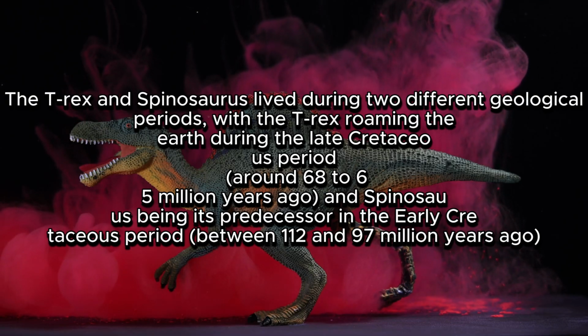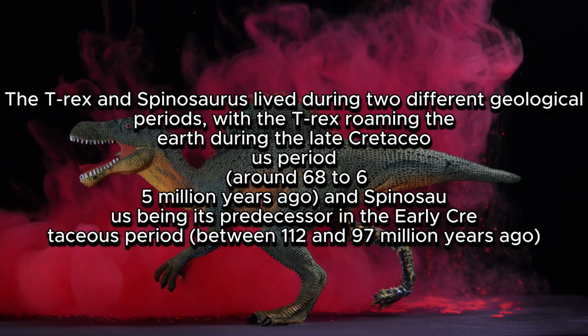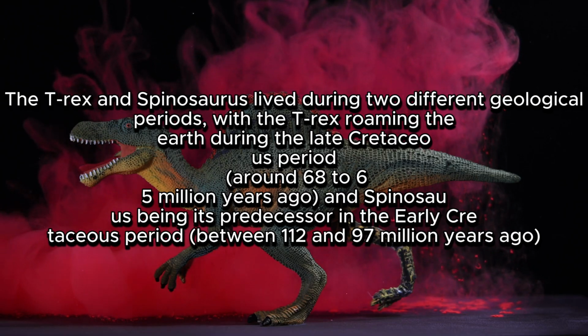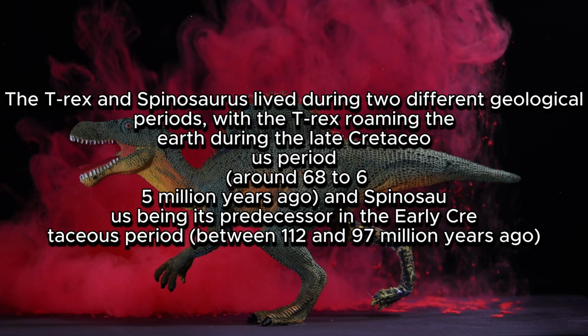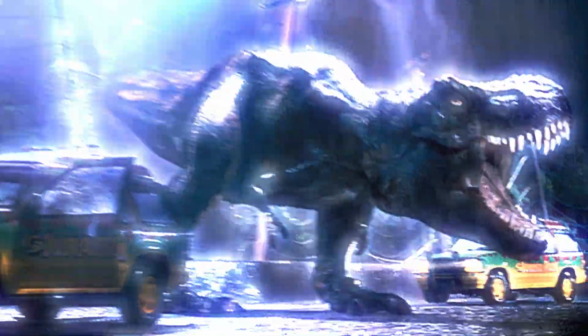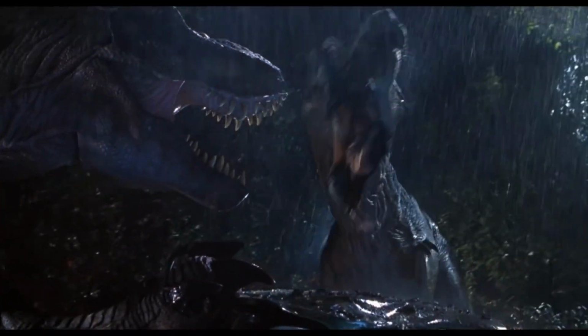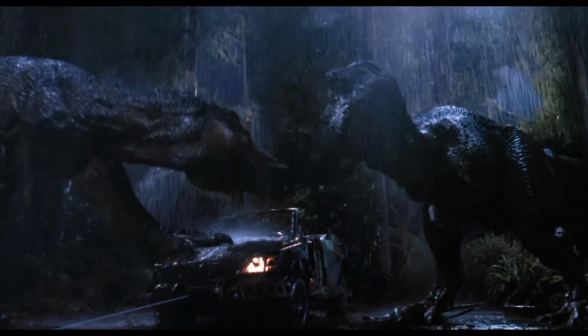Well, firstly, this encounter would have never taken place as these two species never coexisted in time or space-wise. But purely hypothetically, what would have happened? This is where things get a little speculative. The T-Rex was a land predator and it had one of the strongest bite forces of any terrestrial animal, estimated to be between 8,000 to 12,000 pounds of force. That's enough to crush bones.